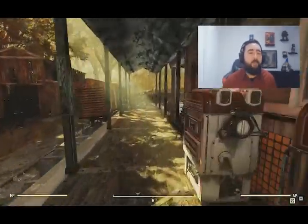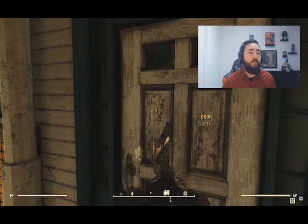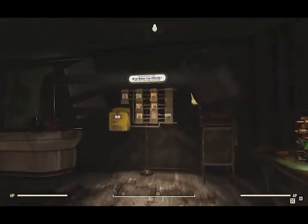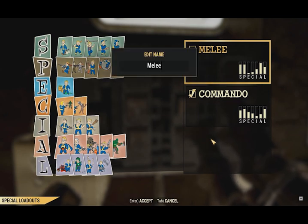Sure. So Fallout 76 is a huge game, and as you're playing, you evolve and play styles change. We want to make sure that we work with that. Special loadouts encourage players to really experiment. We want to give the full power to the player to make the person or the build that they would like to do. It's really a full respec of special and perk loadouts all in one.